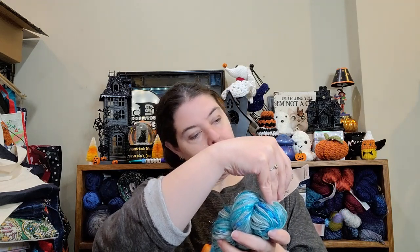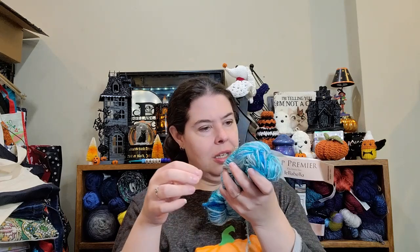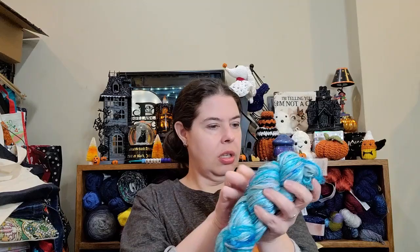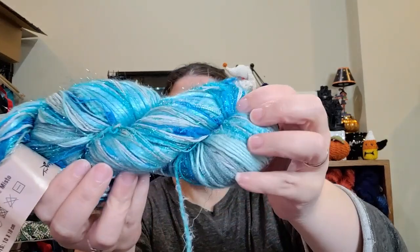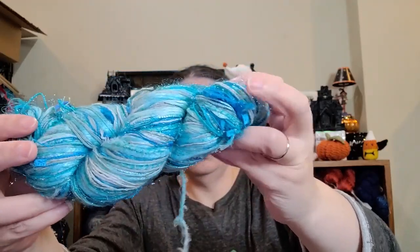So this is 100 grams, 190 meters, calls for 4 to 6 millimeter needles. This is the dye lot 516. This is mixed content is what it was called. Hand wash, lay flat to dry. Oh, it does have a little turkey on here. So part of it was turkey. But oh, look at this. It is so very cool.